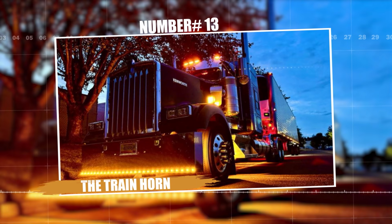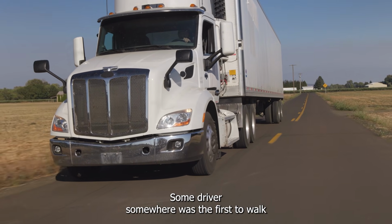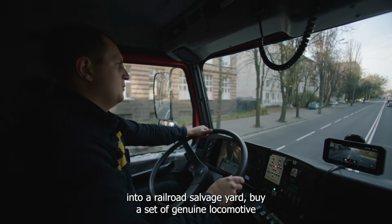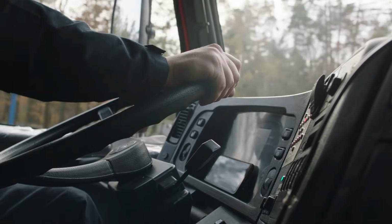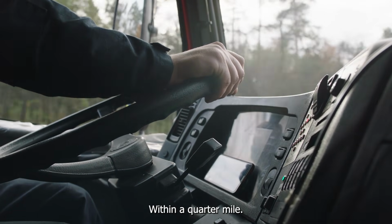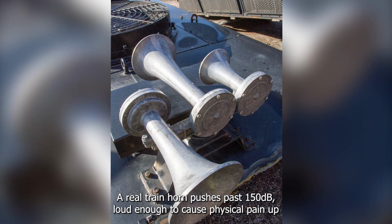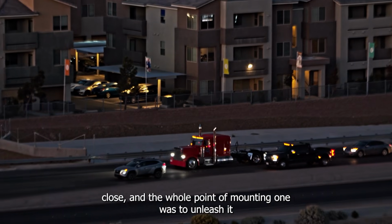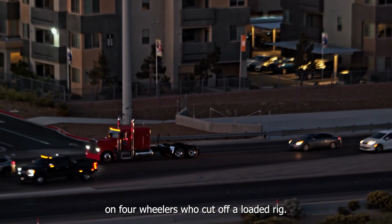Number 13, the train horn. Some driver, somewhere, was the first to walk into a railroad salvage yard, buy a set of genuine locomotive air horns, and plumb them into his truck's air system. God bless him, and God help everyone within a quarter mile. A real train horn pushes past 150 decibels, loud enough to cause physical pain up close, and the whole point of mounting one was to unleash it on four-wheelers who cut off a loaded rig.